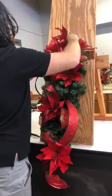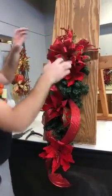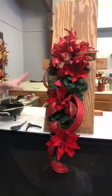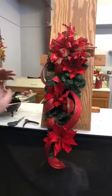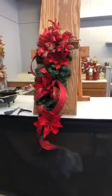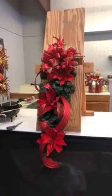So I'm going to start adding the floral, guys, at the top behind the bow. Again, don't stick something straight into your bow because you don't want to lose that. It's very pretty. You worked and spent a lot of time making that beautiful bow, so you don't want to hide it. You want it to be seen. So that's why I stuck it behind the top of the bow.